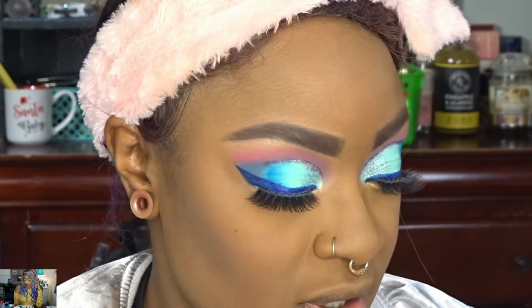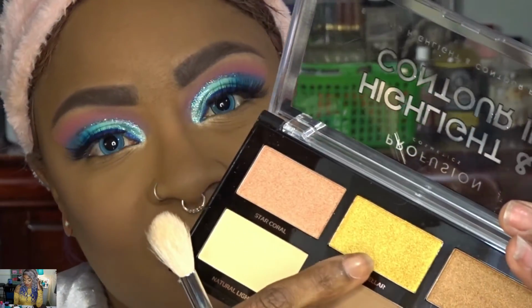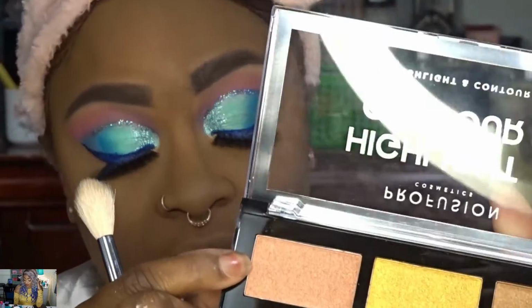You guys, I just popped on some blush really quickly, and now we're going to go into the highlight shade. I really, really wanted to use this one, but I think that Star Coral goes better with the look.